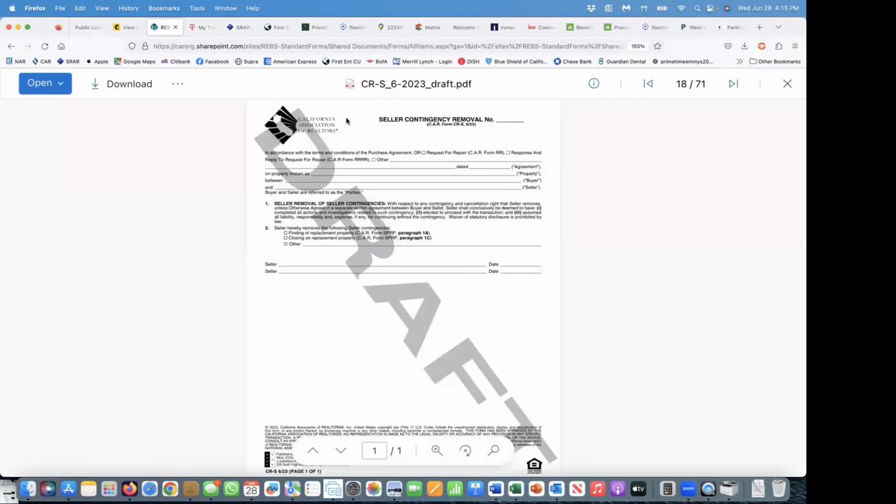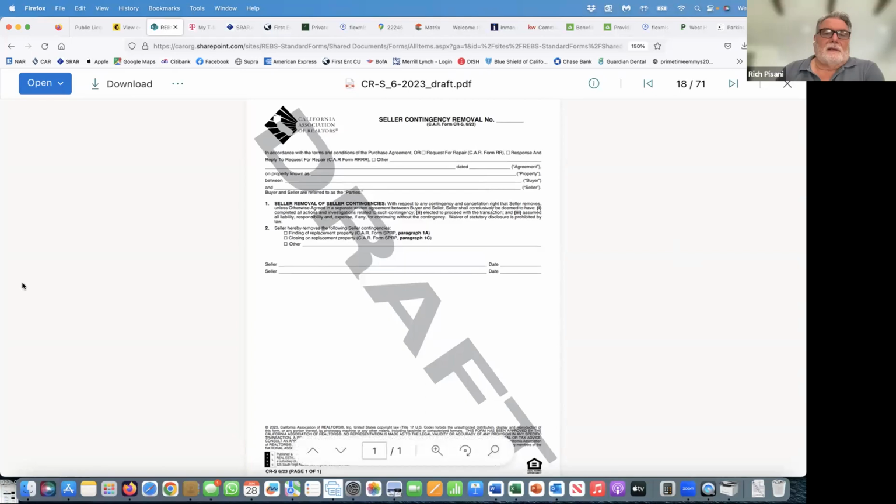So Rich, for the buyer and seller contingency removal, that would be added. That's already added into our forms, right? And then the old ones are already pulled out? Okay. Correct. Yes. All right. So this is the seller's contingency removal, and it only is like finding a replacement property, closing on a replacement property. It really shows that the buyer has all the contingencies in the transaction. So I would hope there are no questions on this.